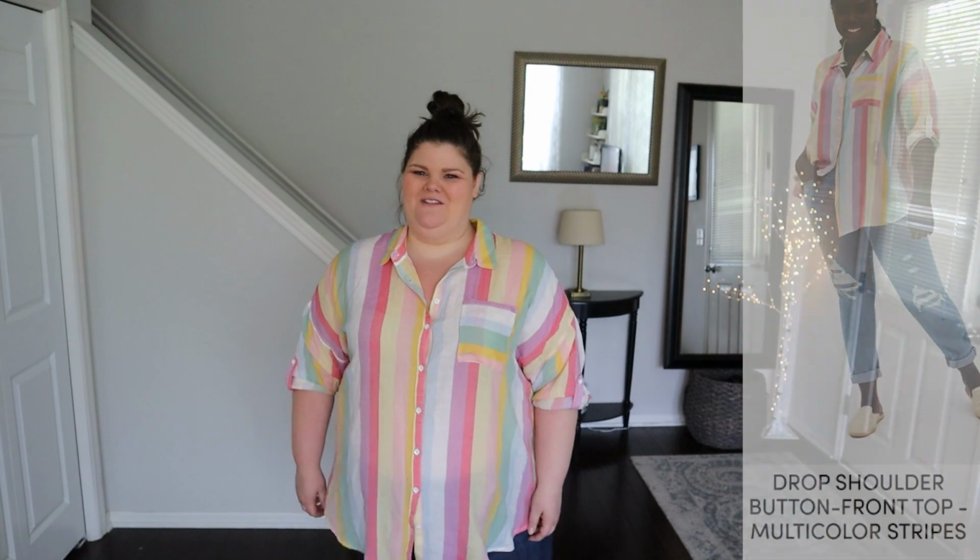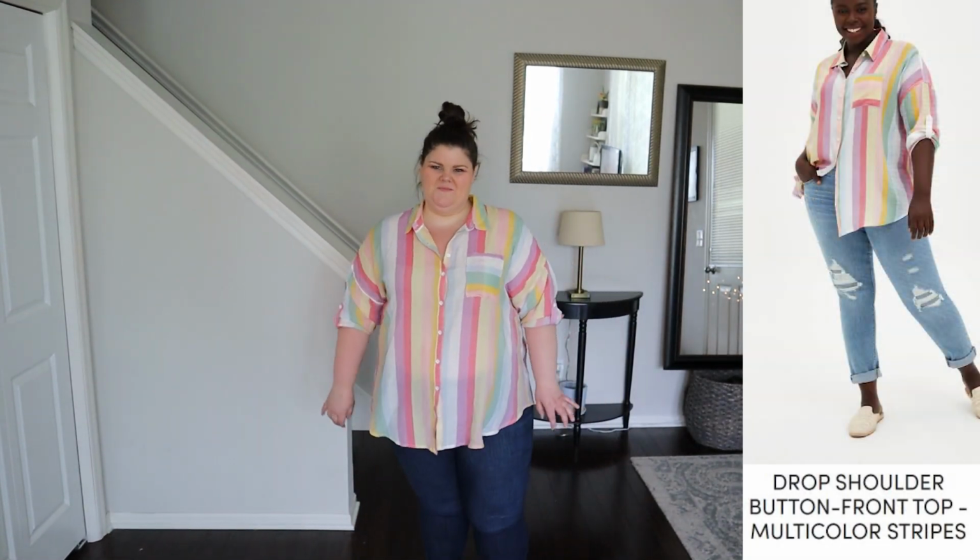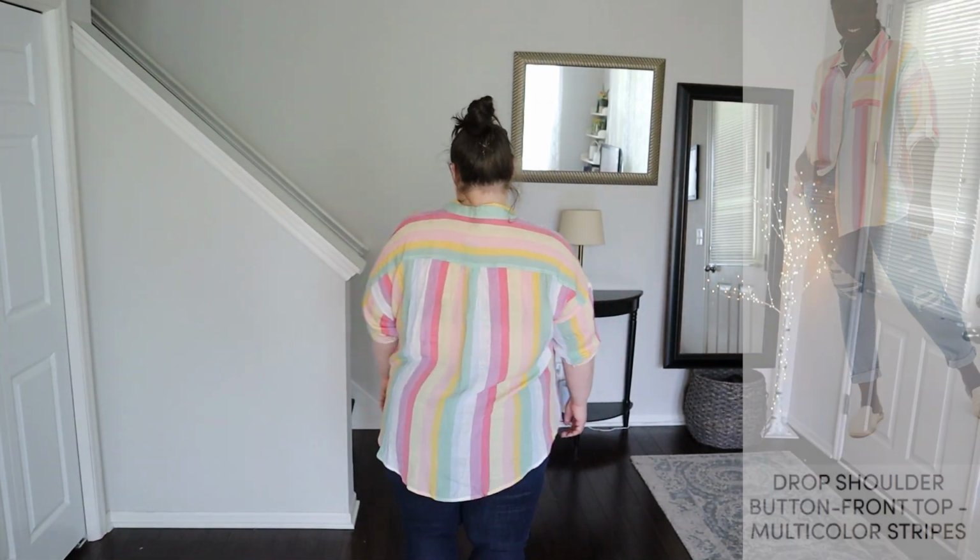So finally, the sunburn is covered on one. So this is the button front tunic. I'm wearing a size 3. It is a rayon poly in the color multi-stripe, and it was $55.50. So this is really beautiful. I love pretty much everything about this.